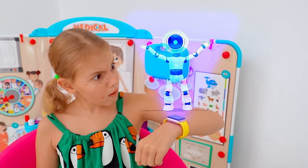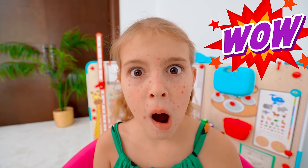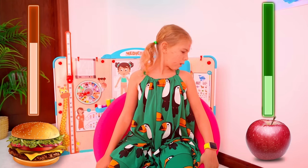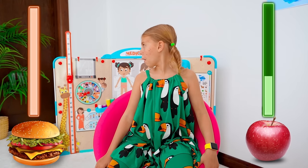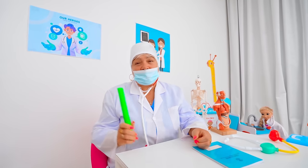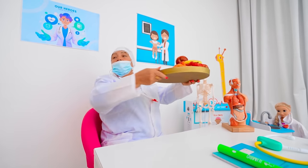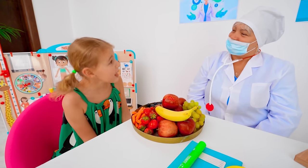Hello, my name is Robin, and I'm your personal health assistant. Wait a moment, scanning your body. Warning. Unhealthy food detected. Maria, you eat too much junk food. Oh no! What should I do? Junk food may not only cause obesity, hair and heart problems, but it's also bad for skin. You need to eat less junk food and more healthy food, and everything will be okay. Okay, I will try to do my best. This is for you. Take care of your health. Thank you, doctor.